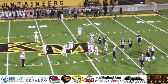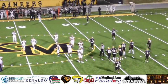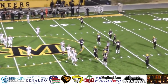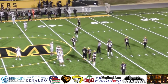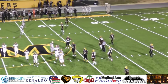Tell you, Mitchell has not had a Mitchell-esque game. He's got 6 catches, Jeff, but not a whole lot after the catch. Fourth down 1. And it looks like a good full yard to go. 6:27 left.